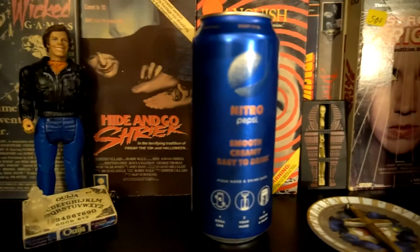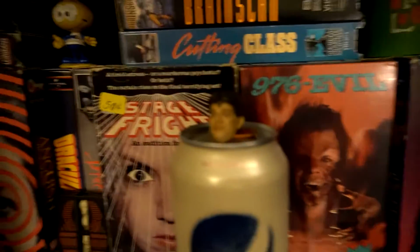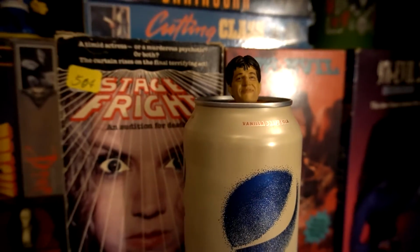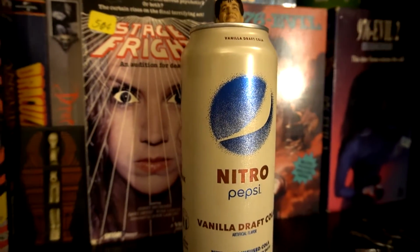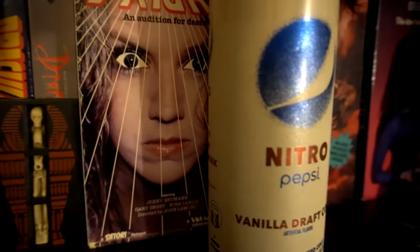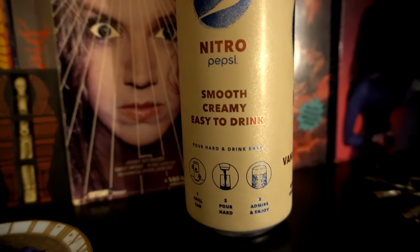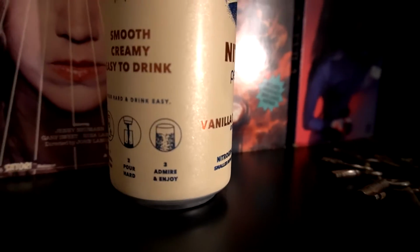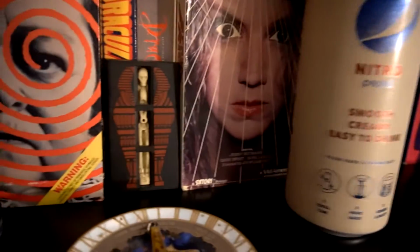Which is definitely making me think more about the vanilla. Vanilla. Is the extra creamy? Oh yeah. I don't understand how I'm supposed to pour it hard. Just straight up upside down? Now I gotta get like a clear glass because I gotta look at this.